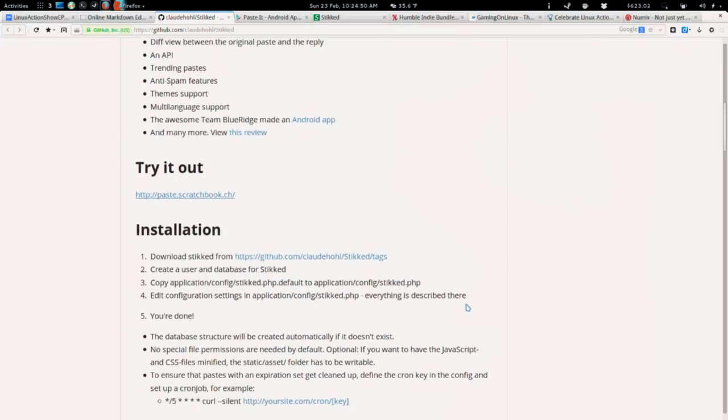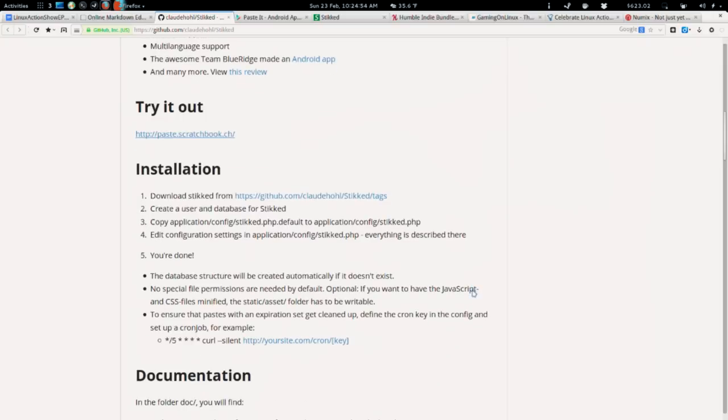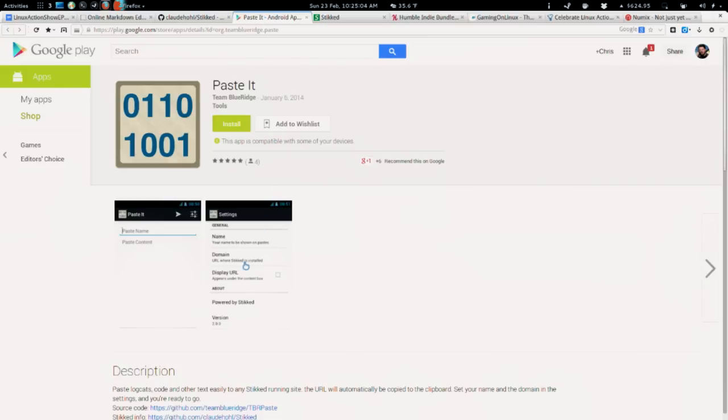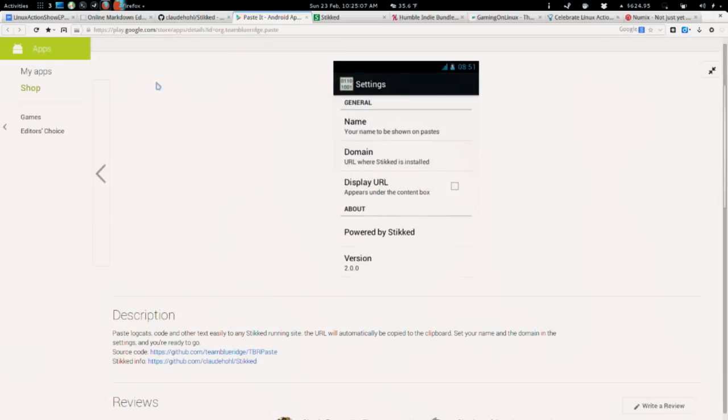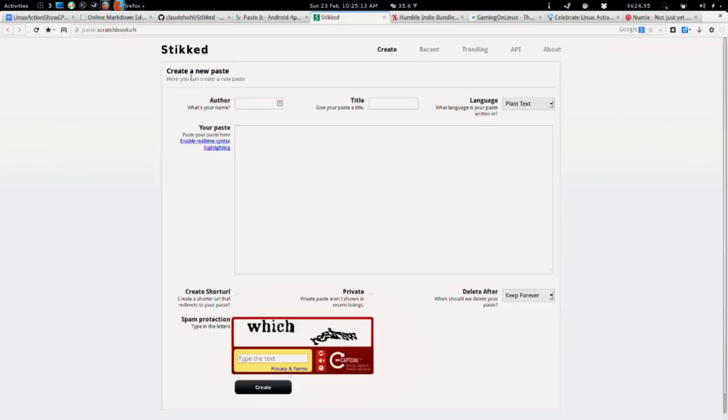And here's the installation. You download the latest build. You create a database and a user for that. You copy the application over into your web directory. You modify their config file, and you're done. It's ready to go. It's super easy. It also has a companion Android app, so you can edit your paste bins that are hosted on your own VPS or internal server using this. And here's a demo of it if you guys want to check it out.